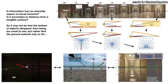So is information loss an everyday aspect of our visual horizons? Why is this occurring? Is it secondary to tangible surfaces? In other words, does our proximity to a tangible surface limit the amount of information that we're being allowed to process? So I just want you to focus on that.